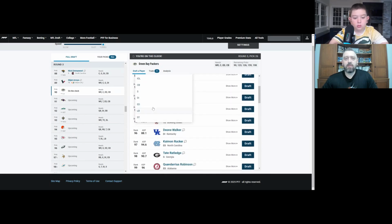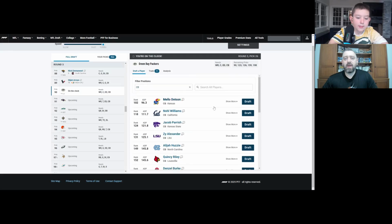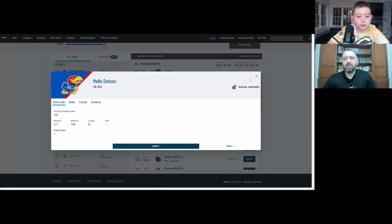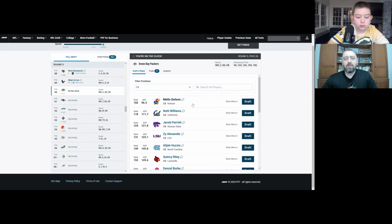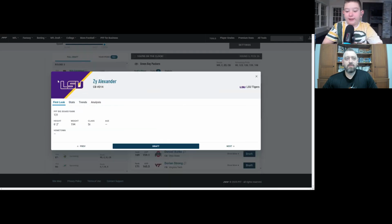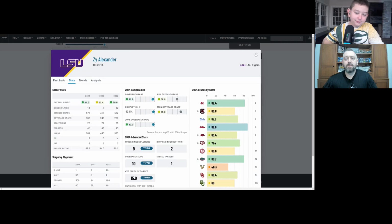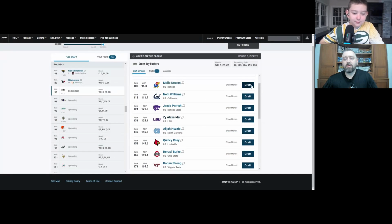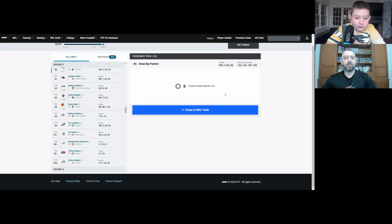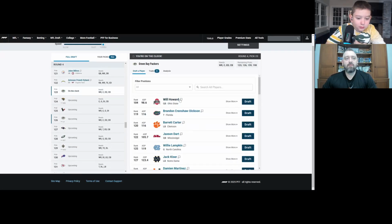But I also want to see what we've got available. So we've got Dotson too, right? We're going to need corner help. He's still available. I like Zy Alexander as well. Hopefully he doesn't turn out to be like Jair. 6'2". I may go with Mello Dotson. I'm going to go with Dotson here. Okay. Kind of go heavy on cornerbacks in this draft, which will bring us into round 4.